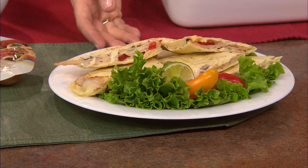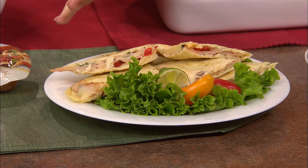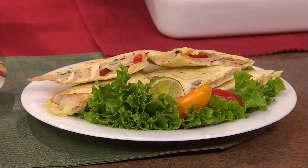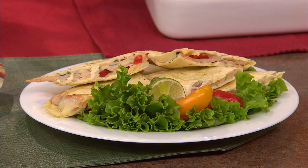Okay, let's talk about this one. Okay, this is our turkey quesadillas. Oh, quesadillas. And that has a lunch meat in there and some red bell pepper, and it's just on two large 10-inch tortillas. And after you assemble the tortilla for the quesadillas, you lift it into a skillet that's been preheated with a little bit of spray oil or any kind of fat in the pan.